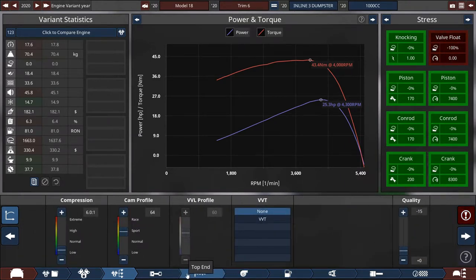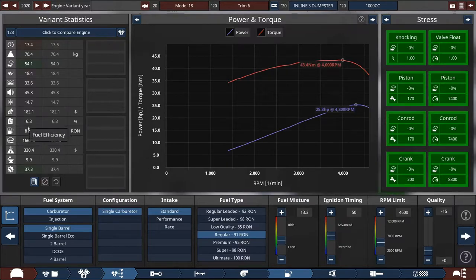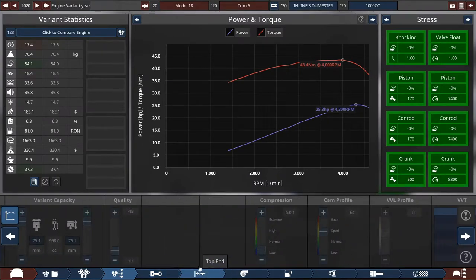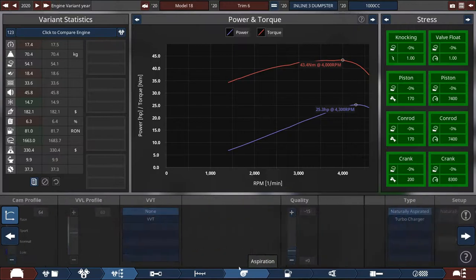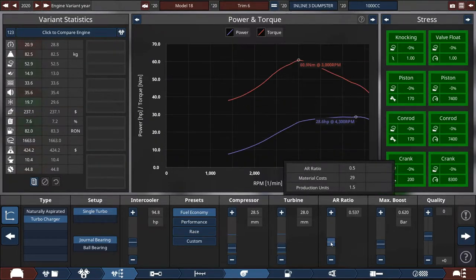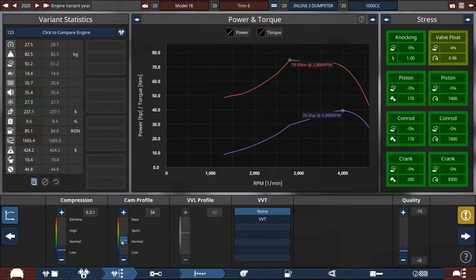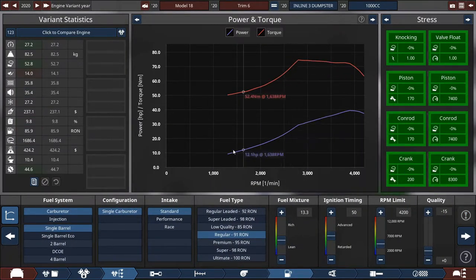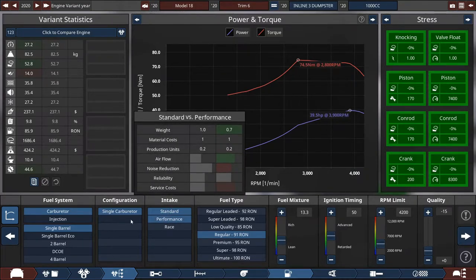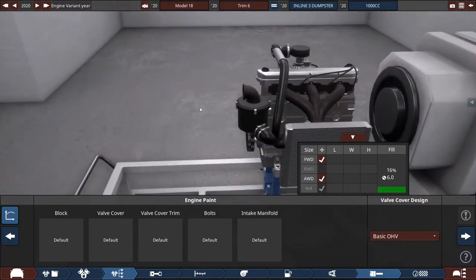Can we lower the quality by a bit? I don't think so. We just have to decrease the RPM limit. We're running at 81 octane, so we can actually increase the compression or just add the turbo to it. Okay. Dump the RPM limit even lower. Okay. We're done with this. It's beautiful. Gorgeous.